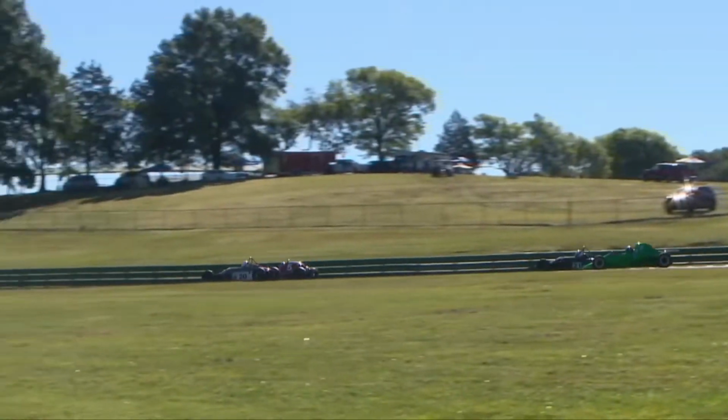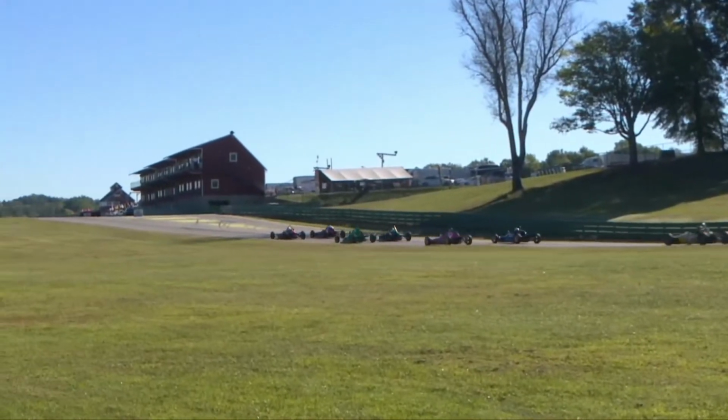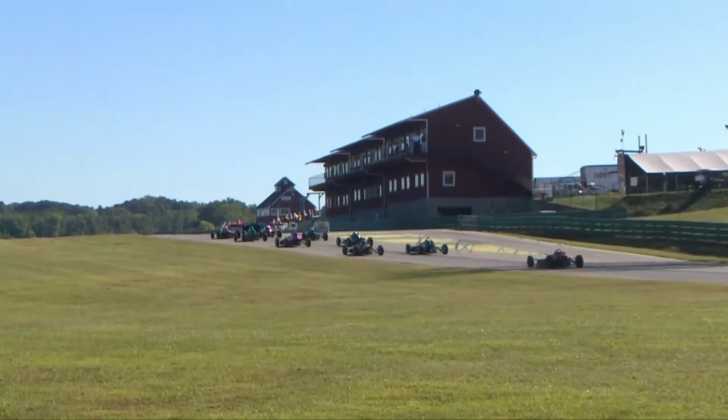Yeah, these are lots of fun. VIR is... I can't think of a car that wouldn't be fun to race here. That's true, yeah. Come to the green flag.